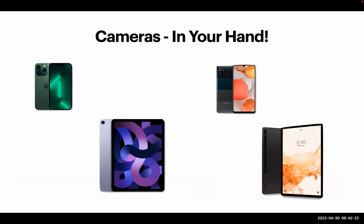Cameras, they're in your hand. You have your iPhone, your Android, your tablet or your iPad. I splurged on this one, I have the Pro, not the Max. But even the non-Pro ones, the latest ones are really giving you some really good video quality. So you really don't need to buy a special fancy clip camera or something like that. You can just use these.